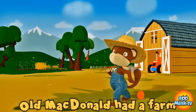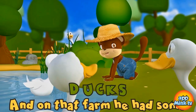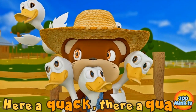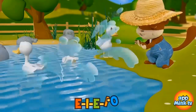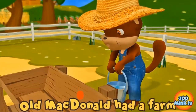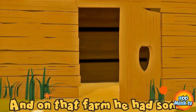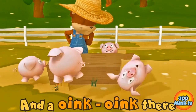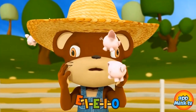Old MacDonald had a farm, E-I-E-I-O. And on that farm he had some ducks, E-I-E-I-O. With a quack quack here and a quack quack there. Here a quack, there a quack, everywhere a quack quack. Old MacDonald had a farm, E-I-E-I-O. And on that farm he had some pigs, E-I-E-I-O. With an oink oink here and an oink oink there. Here an oink, there an oink, everywhere an oink oink.